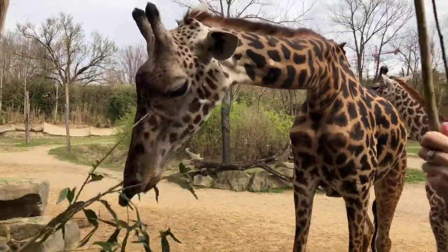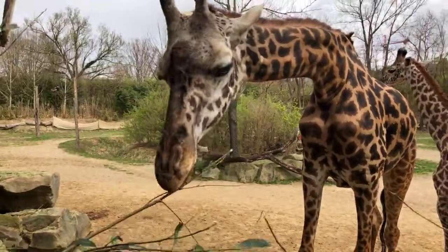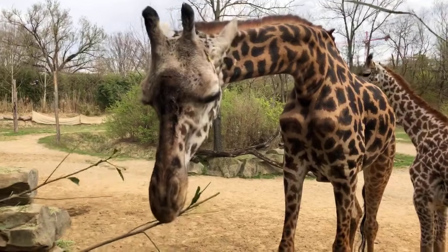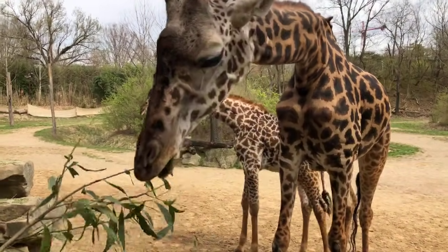And because their neck is so long, they have to have a really, really strong heart to pump all the blood up to their brain and throughout their body. So their heart is the size of a basketball and weighs about 25 pounds. So that's pretty incredible if you think about it.